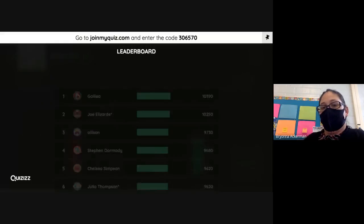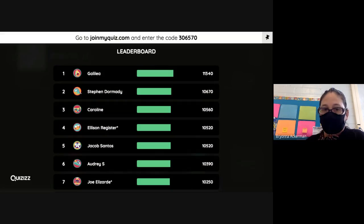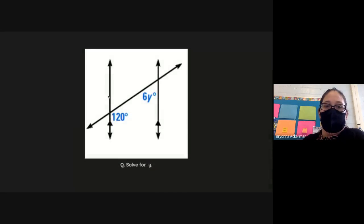Okay, so they are next to each other, so they should have been set up as supplementary. So it should have been 120 plus 6y equals 180, because they're right next to each other, which means they're same side interior. The other name for that was consecutive. Remember it had 2 names? So 120 plus 6y equals 180.